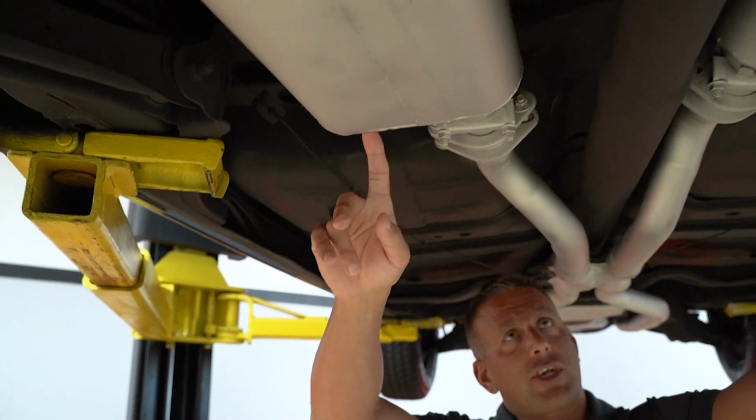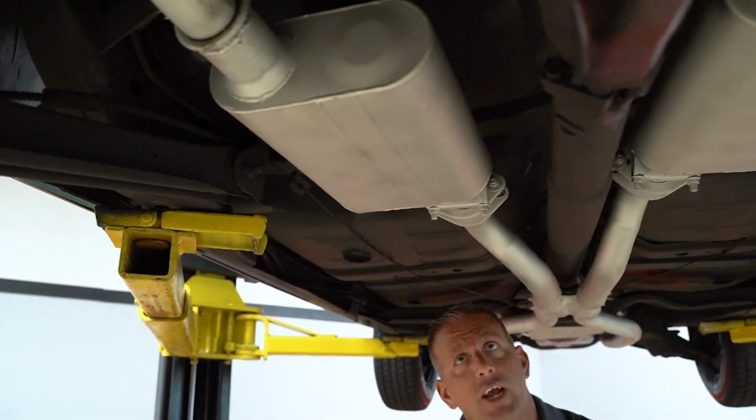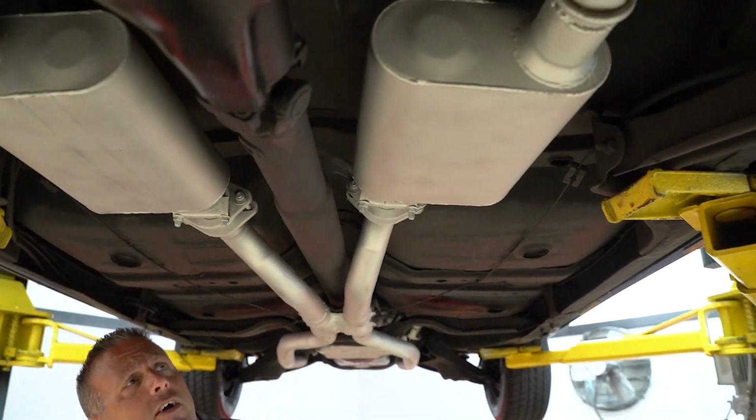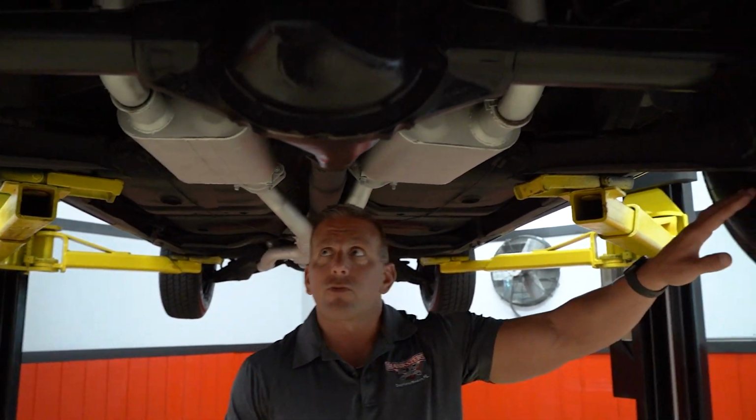You can see all your lines nicely run neat inside the frame rail there. Dual mufflers on either side of the drive shaft. Both appear to be in good shape. I don't see any pinholes or any exhaust leaks there. Drum brakes in the rear, of course.